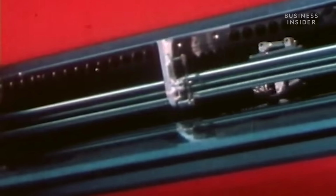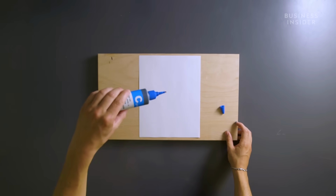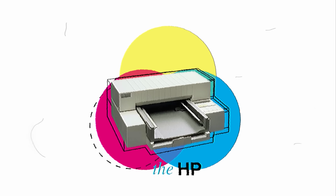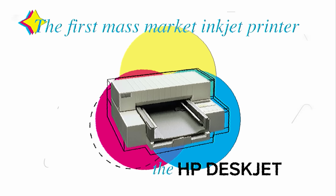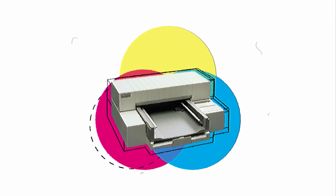Inkjet printers were first developed in the 1960s, and early computer inks were made from food dye and water. Because of this, they would fade after a few months. So companies had to develop a dye that gave permanent photographic quality. In 1988, Hewlett-Packard achieved just that, with the first mass-market inkjet printer, which sold for about $1,000. But a lot has changed since then.